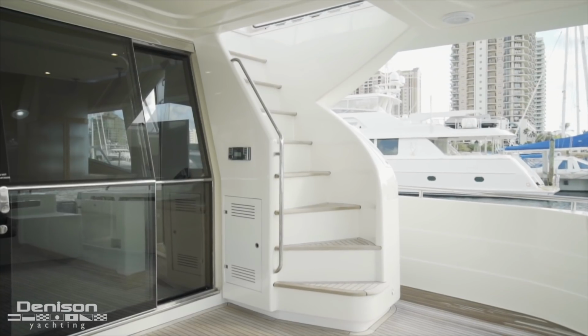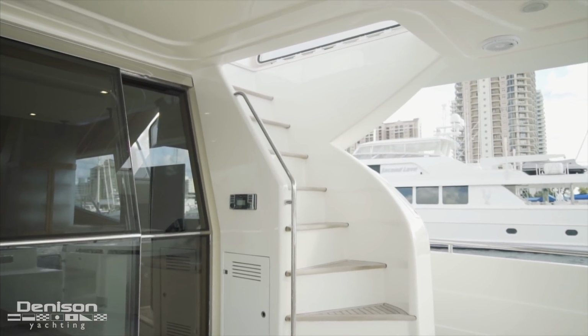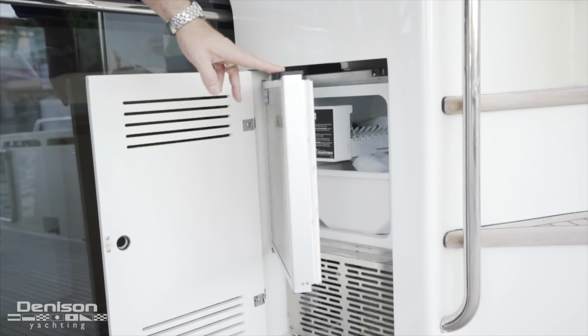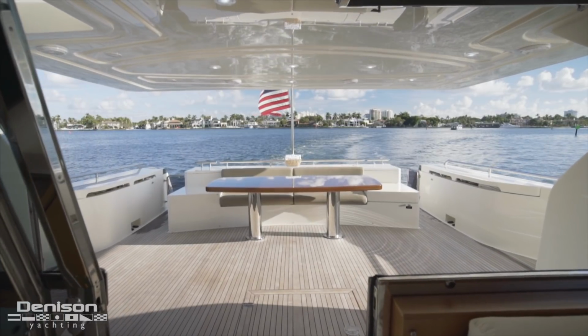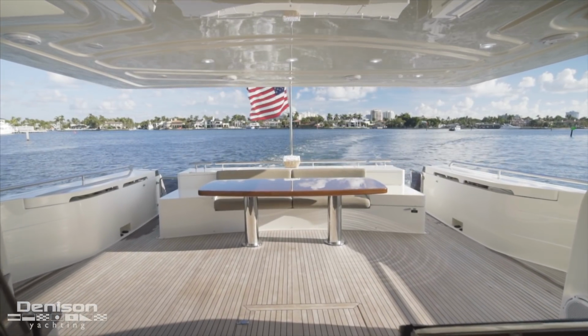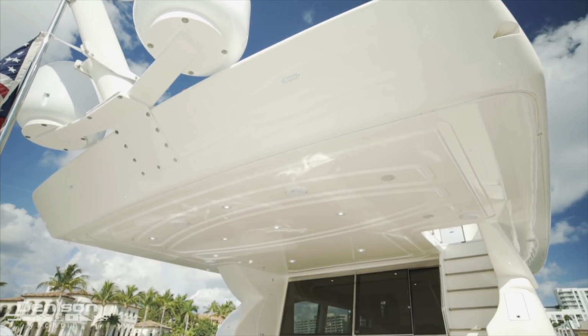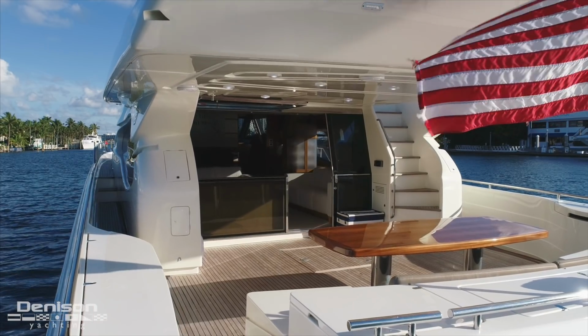From the aft deck, you have access to the Flybridge on the starboard side via teak-finished steps. Below this set of stairs, there's an ice maker. Covering this entire space, there's a large molded hardtop equipped with lighting that offers you a shaded area for relaxing after a swim or when dining al fresco.